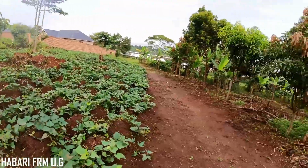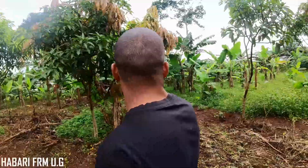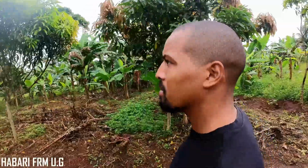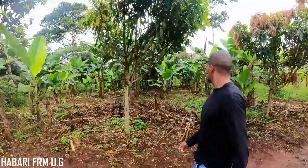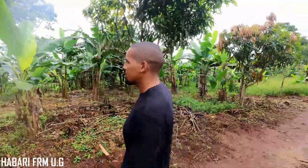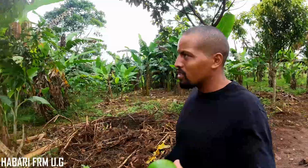All sweet potato. More banana. Everything. Whatever. Many. And there's even some more fruit down there because I've seen it. There's soursop growing there.